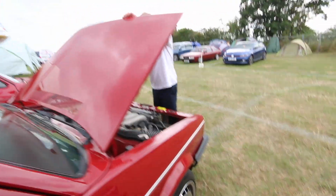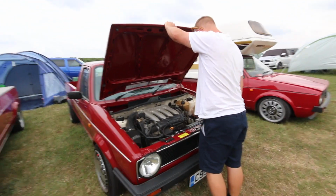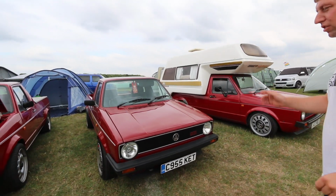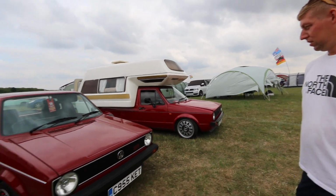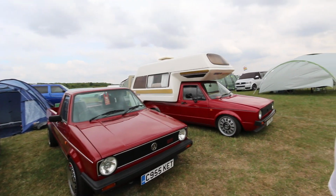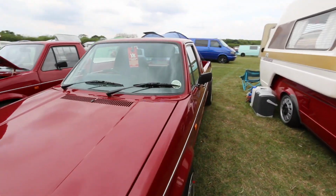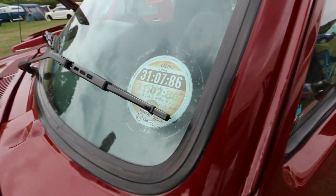It's a really, really nice example. It really is. It's so clean. Gets everyone's attention. Beautiful. Original colour, Gambia red. Is it? Yeah, original colour it was. Touch disc and all. Oh, have you had that remade? Yeah, I had that made on the year it was produced. 86.